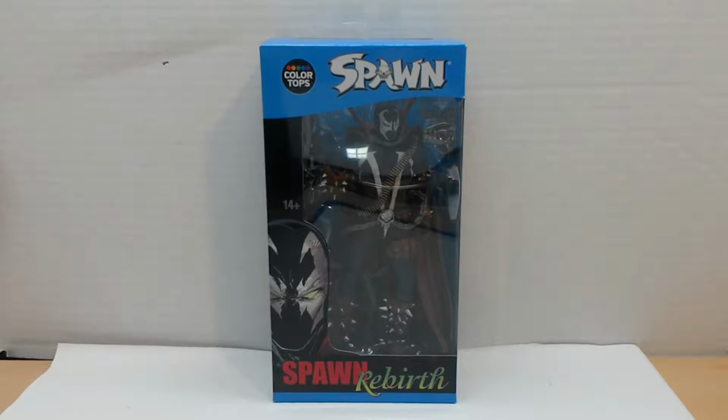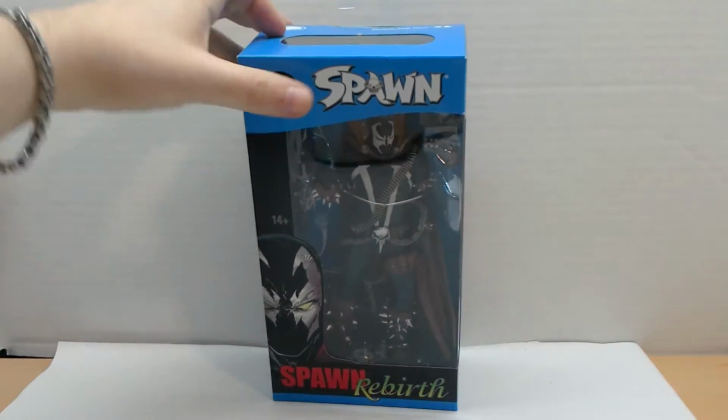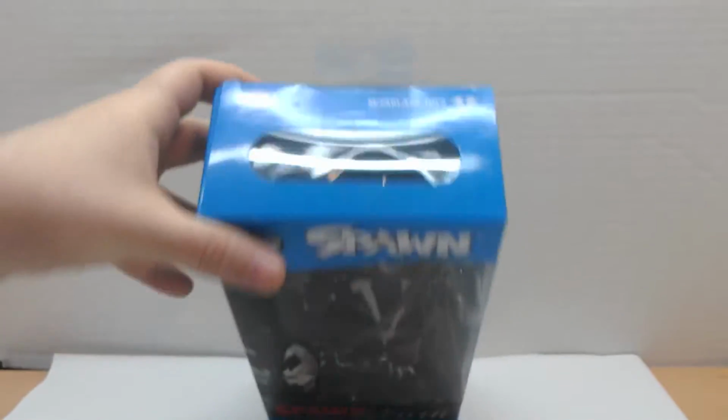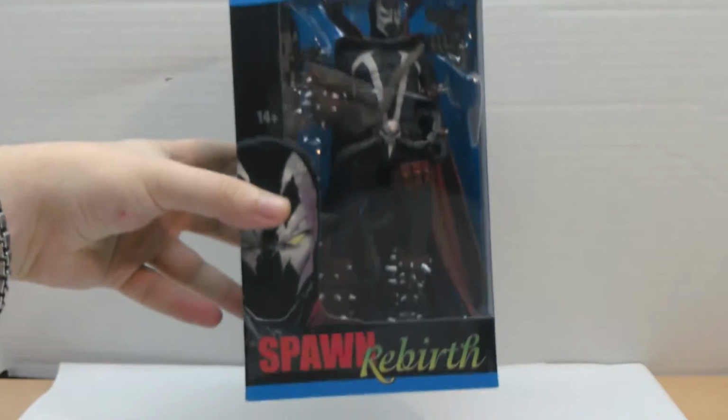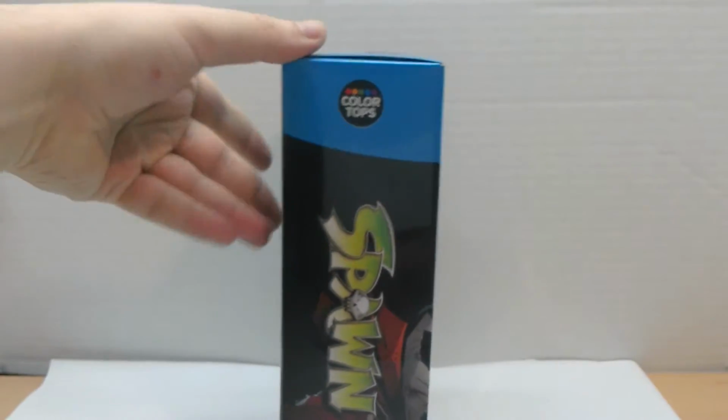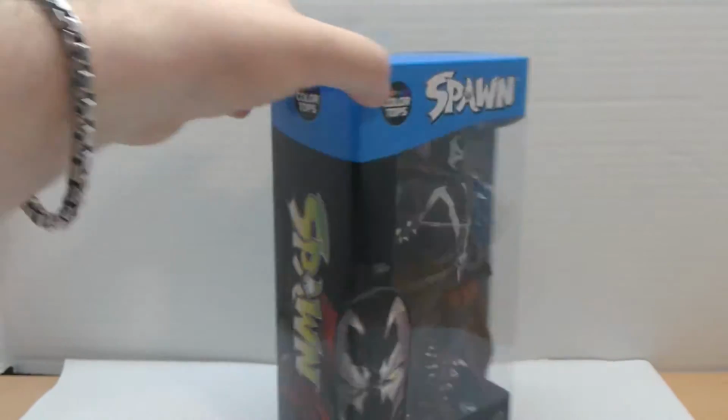Yep, like I said, when I got this guy last Saturday, we are gonna look at him today. So, yep, McFarlane Toys, of course. There it is, Spawn Rebirth with some really cool artwork there. Spawn on the side. Figure number 10.